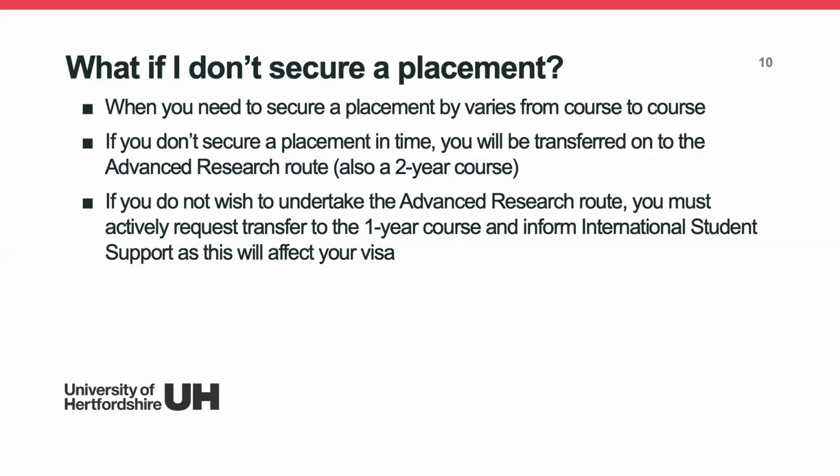If you don't want to do the advanced research route, there is a 1-year option for all of these courses. So if you'd rather take that option than the advanced research route, you should get in touch with the International Student Support Team as soon as you know that you won't be doing a placement or advanced research, as this will have implications again on your visa, as you would only be needing a 1-year visa if that was the case, as opposed to the 2-year visa you would have at the time.